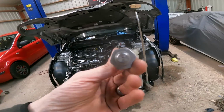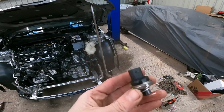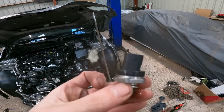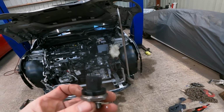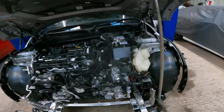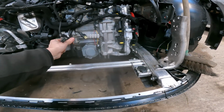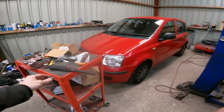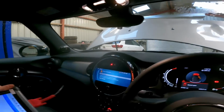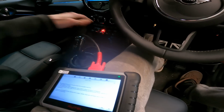Right. So yeah, this is a pressure sensor. If you look in the end, not sure how it's going to come out. You can see that the plug end is bent over, isn't it? So I think that's our culprit. That's the wire. That looks fine. I wonder if now it's out, we'll get a different code. It's only there.